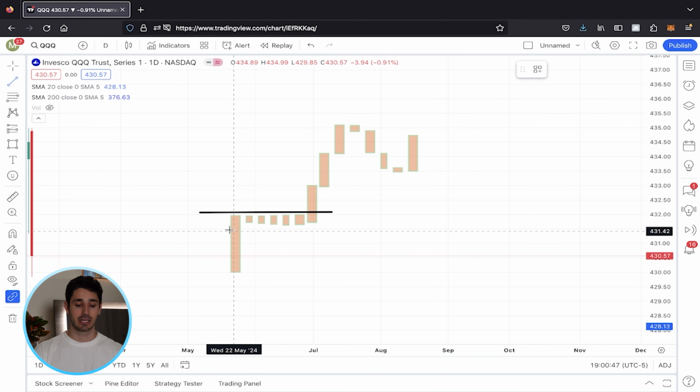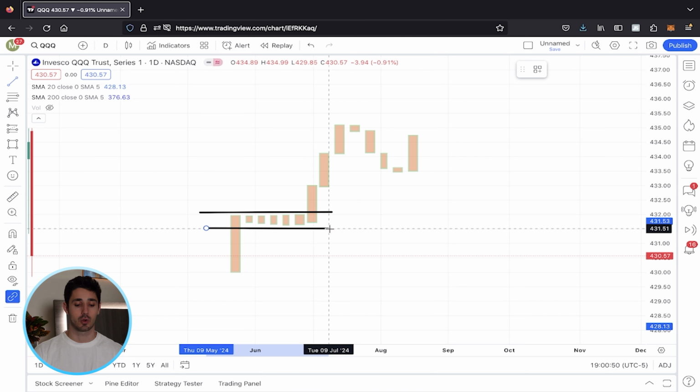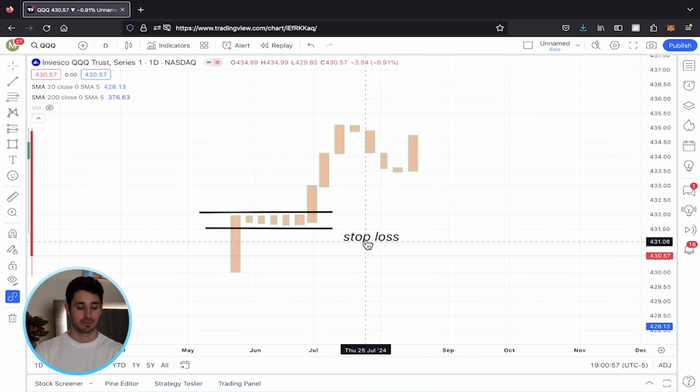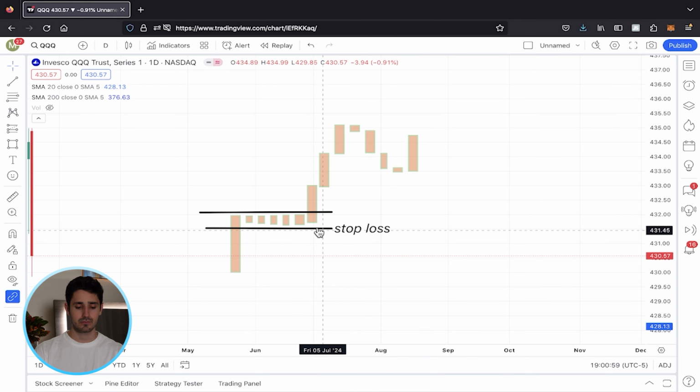So for a consolidation, for a base breakout, our stop loss is always under the lows of the consolidation, right? So let me write that, stop loss. This is your stop loss, original stop loss, okay? Now it starts to move up. You don't take profits up here. It starts to pull back.